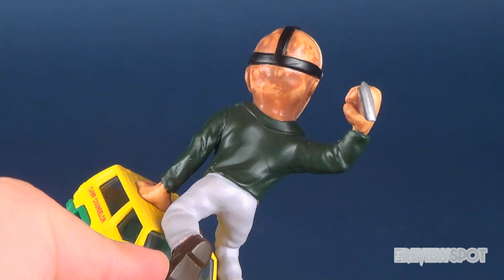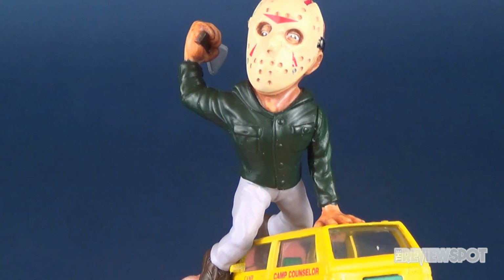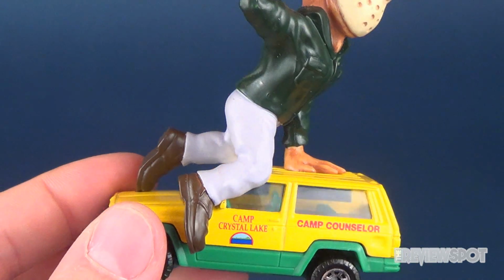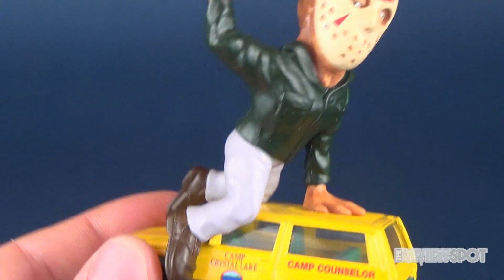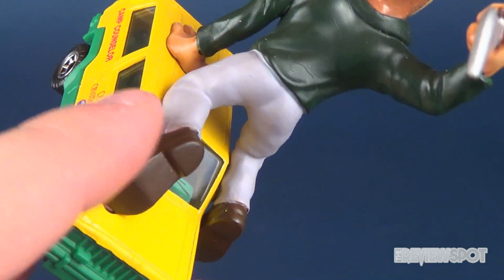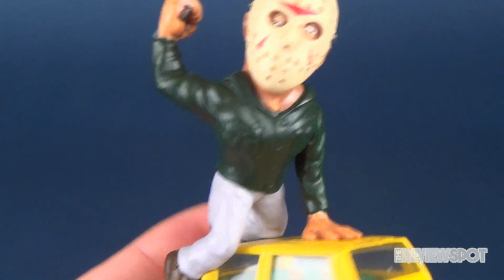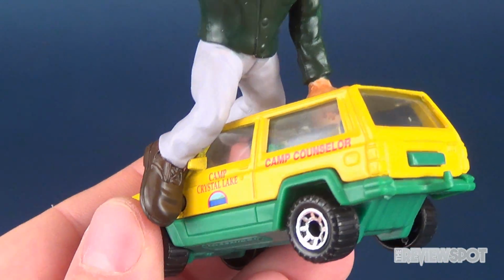I think for the most part the paint's pretty good on him. Some nice dark greens making use in his shirt, and he's kind of got those silver pants, which again is more accurate than even some six scale figures that have missed the point that he actually had more like silver pants in the initial movies, and not necessarily like beige. Got some brown shoes going on there.